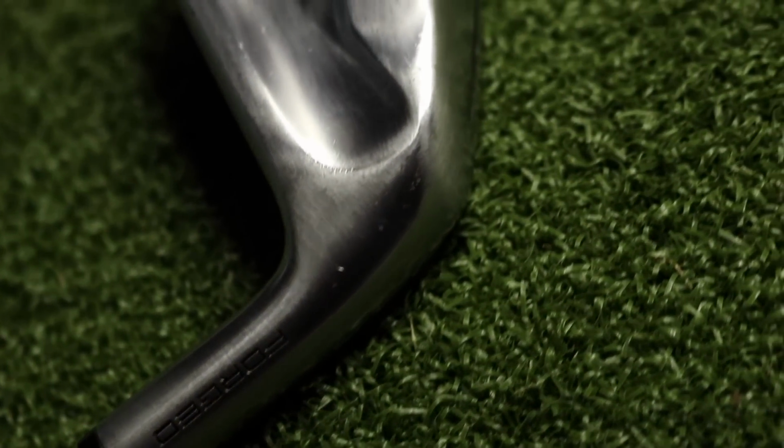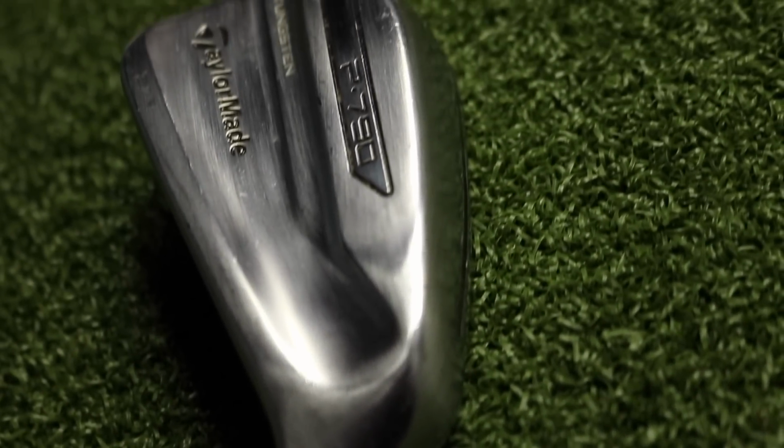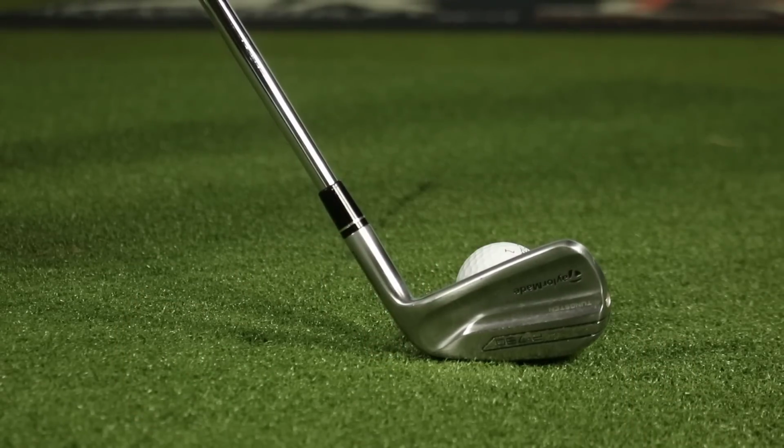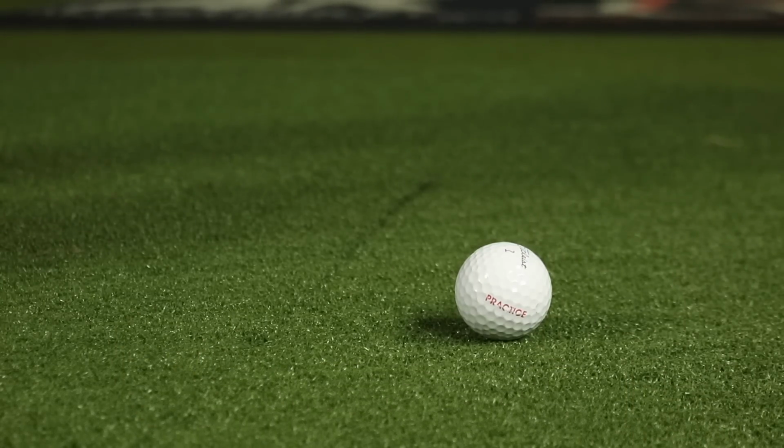There's number 4. We are now on the podium. Number 3 of my list of top forgiving irons of 2019, the Taylormade P790. Now this thing has been a favourite for loads and loads of golfers in 2018 and 2019. It well warrants its place in my top 3 of forgiving irons. They look fantastic, they still look fantastic.